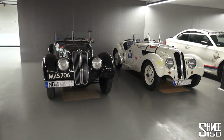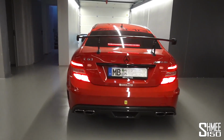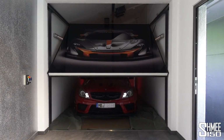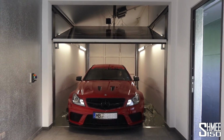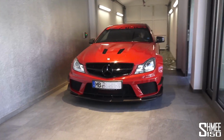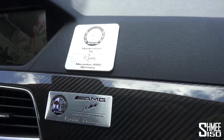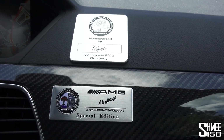Driving past the two BMW 328s. So I'm going to head up the stairs and catch this coming up. Emerging from below. Who doesn't like those burbles? Inside, little plaque there, special edition AMG Volta.